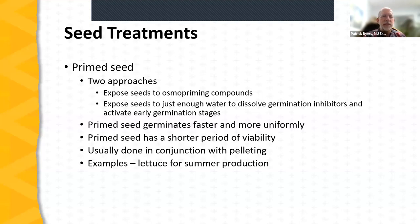Either way is successful. If we do this at home, typically the approach that we use is water. Primed seed is going to germinate faster and it's going to germinate more uniformly. There is a trade-off. Primed seed typically has a shorter period of viability. We've started the germination process and this shortens the length of time that embryo can survive without actually germinating and growing. Frequently priming is done in conjunction with pelleting, so you can purchase seed that has been both primed and pelleted.